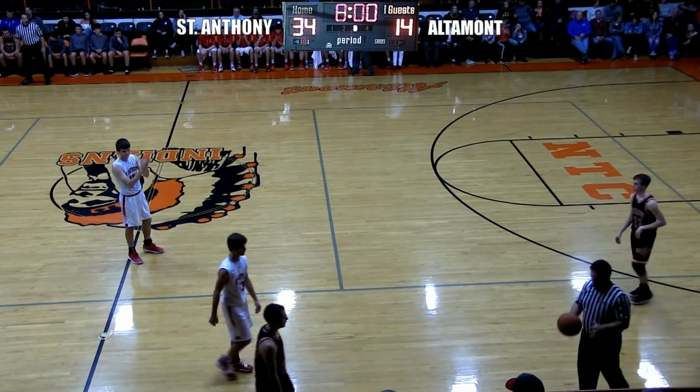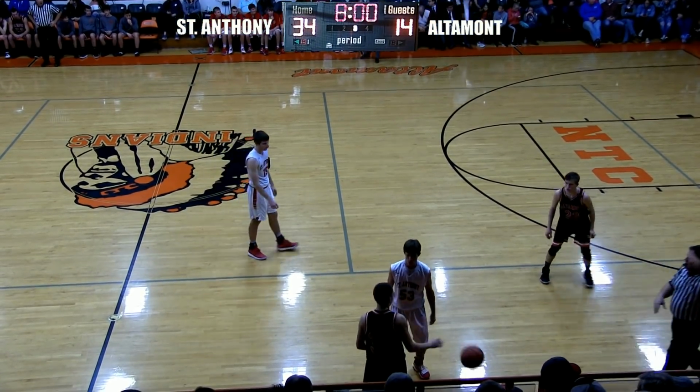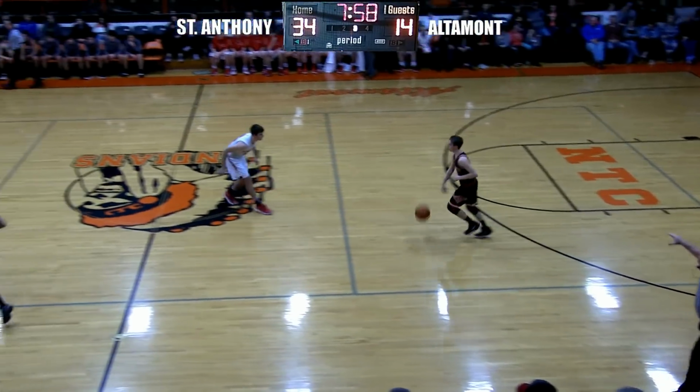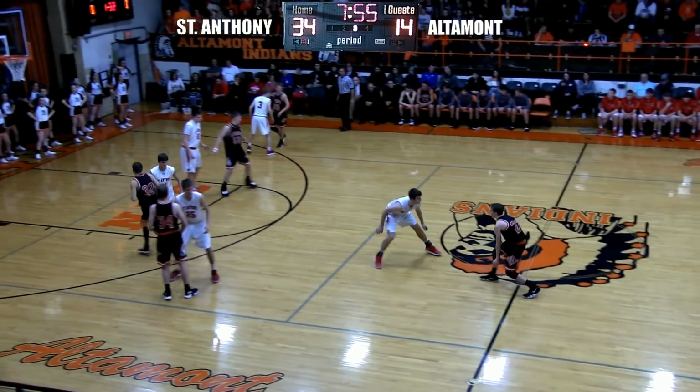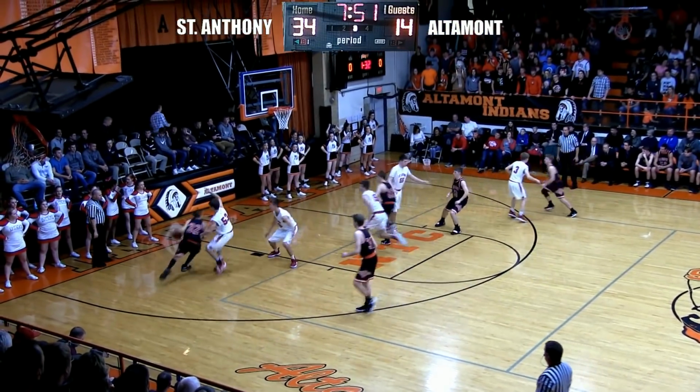Ball attempted to be inbounded by Dukewitz, knocked away out of bounds by Antrim. Right to Chris Guzzi. Both teams have starters back. Yes, indeed. Altamont trails by 20, so they want to do some good in a hurry, but don't rush too much.